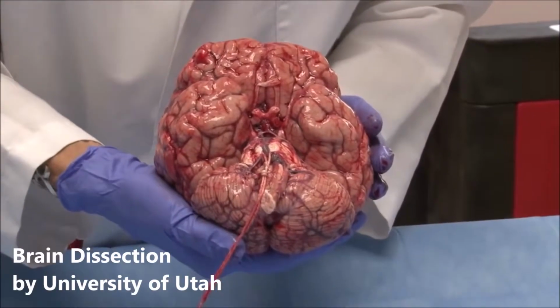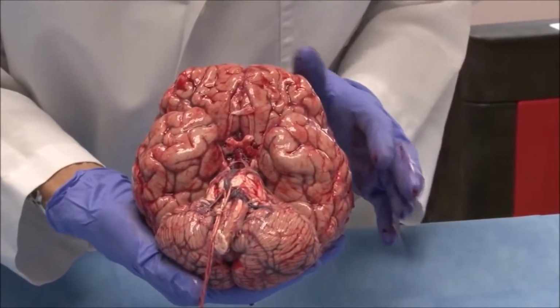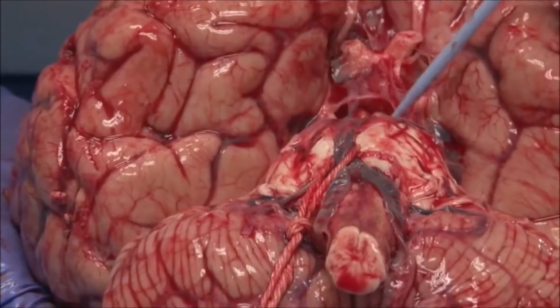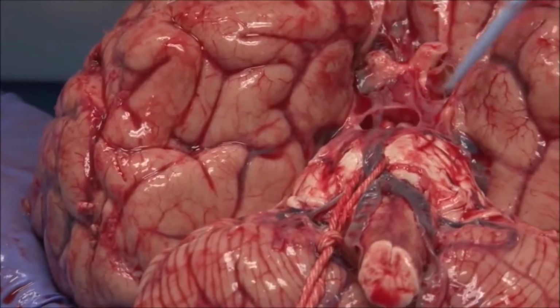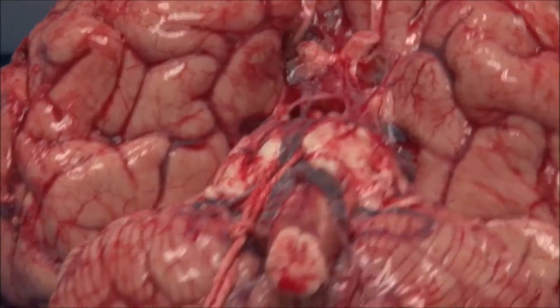This is the ventral surface of the brain, and what you see are the vessels, pons. It's branching to the posterior cerebral artery right here where you have the cerebral peduncle.